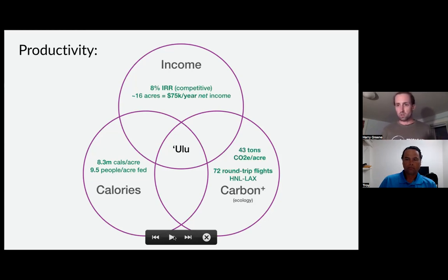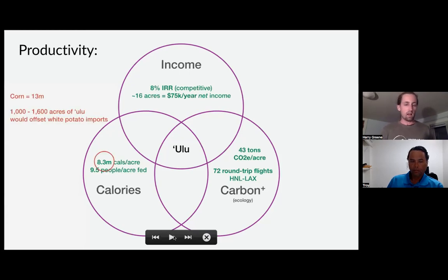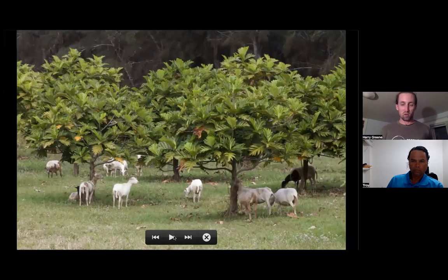And then in terms of carbon, going from, say, a denuded landscape back to a forest, each acre sequesters about 43 tons of CO2, which is 72 round trip flights from Honolulu to LAX. One more metric here, between 1,000 and 1,600 acres of breadfruit would offset white potato imports to Hawaii. So we have to start planting.